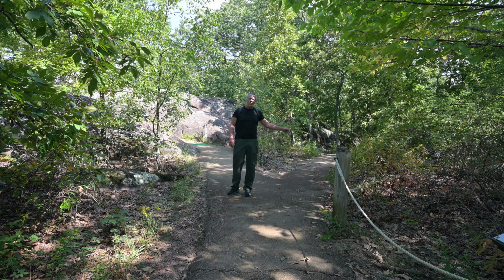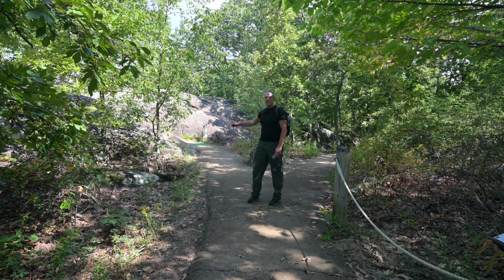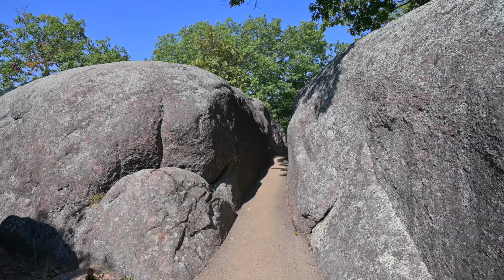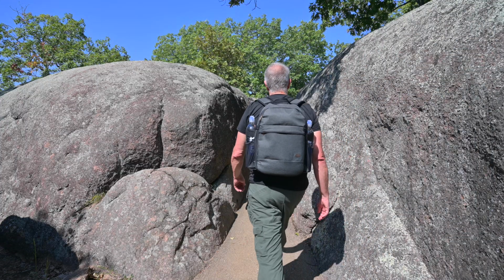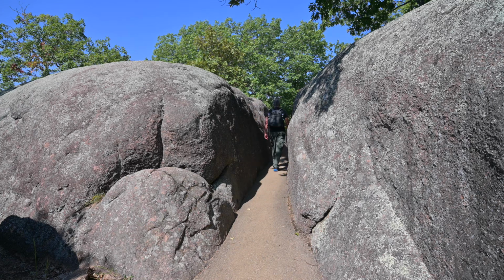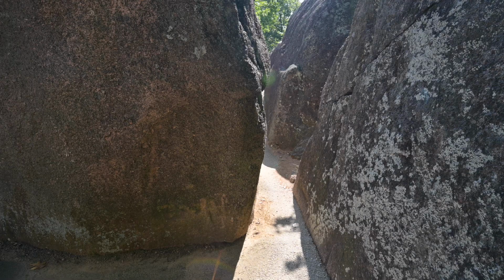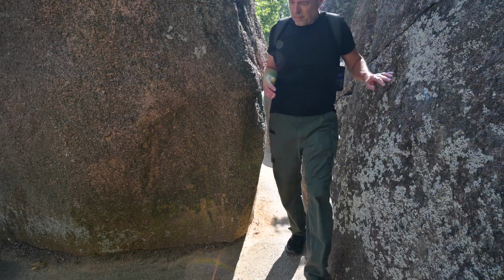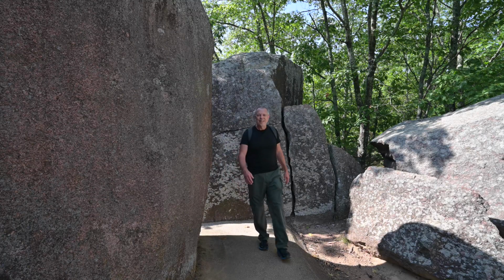To my left is the wheelchair route. To my right is Fat Man Squeeze, living on the edge. Made it.